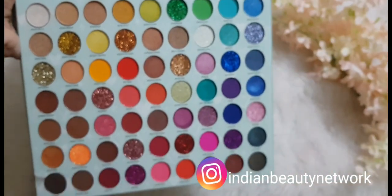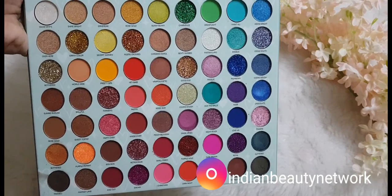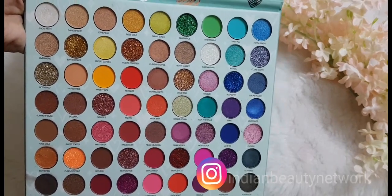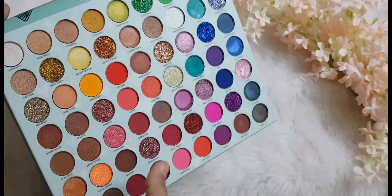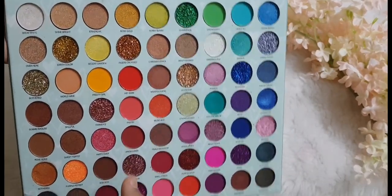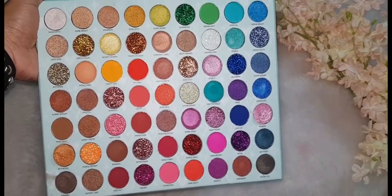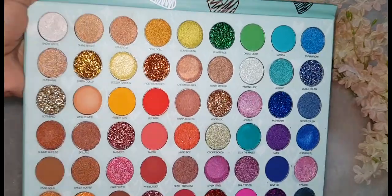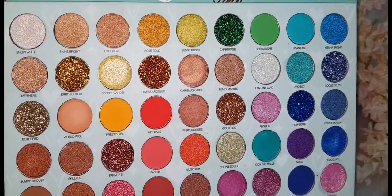You get a total of 63 pans in it, guys, 63 shades, out of which 13 are glitter shades and the rest are matte and shimmers. So let me show how this palette looks under flashlight. Guys, this is how the palette looks under flash. Let me show a closer look for you once again so that you can have an idea of how the shades look.